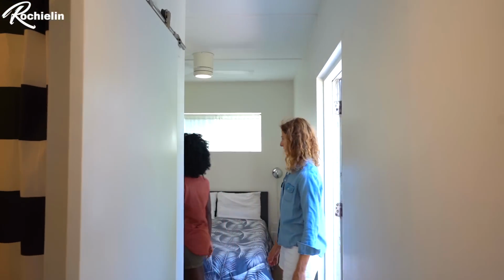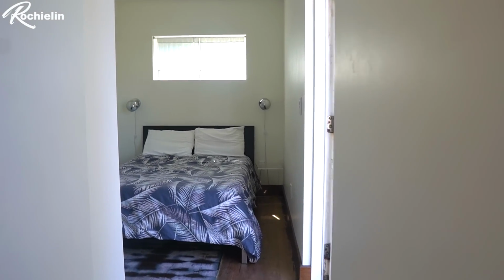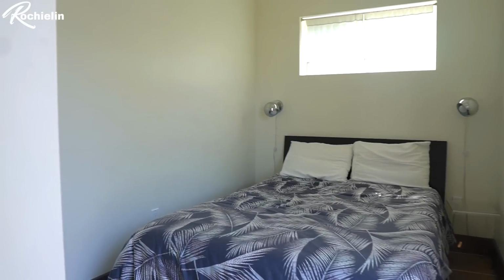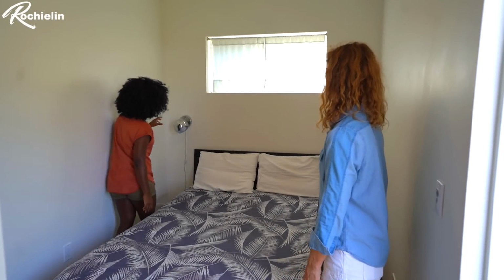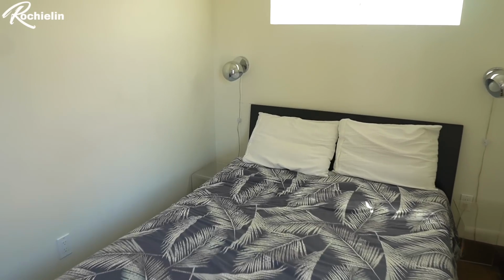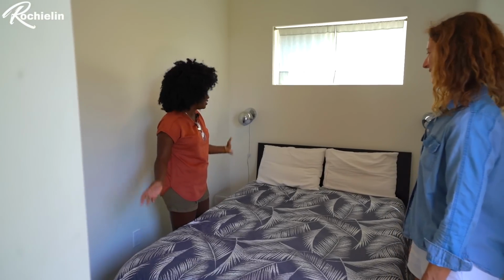All right, so we enter into the bedroom space. The bedroom space is a double bed, Casper mattress, super cozy. It does feel comfortable. Yeah, and I notice you have some lights on the side. Reading lights. But you'll notice throughout the furniture is very simple and minimal. Less is more these days. That's what I think. So that's fine.